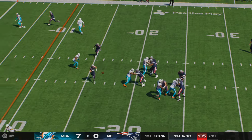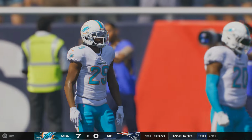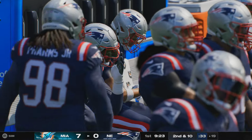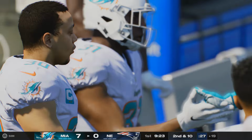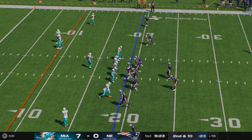Now Brissett. His throw incomplete. So many offenses want to include their running backs into their passing offense and be able to swing the ball out or check it down to them. But sometimes those guys are just not as comfortable catching the ball as they are running it. Now a 2nd and 10.